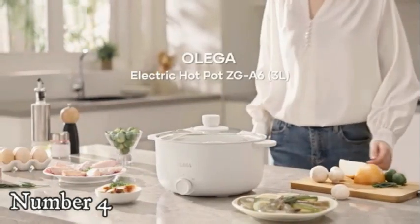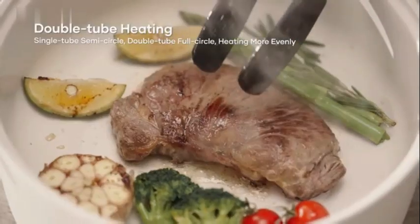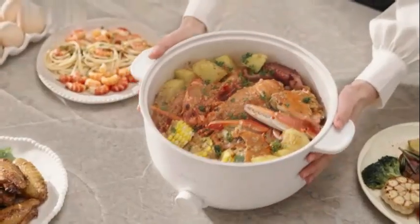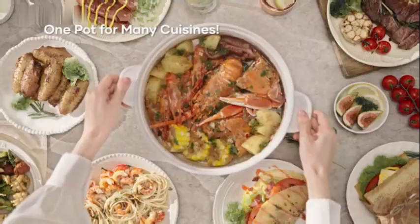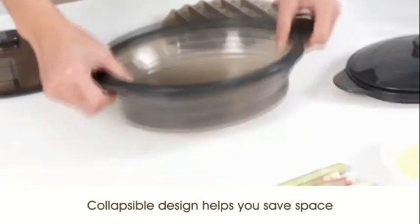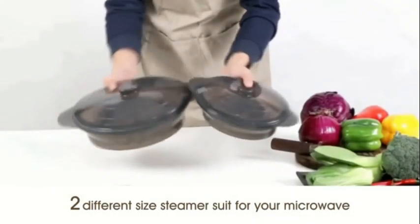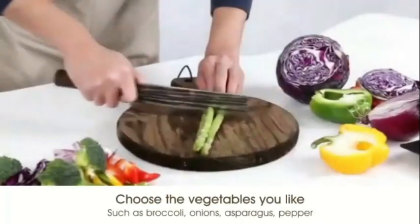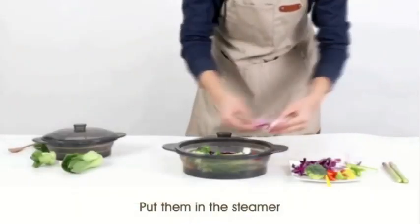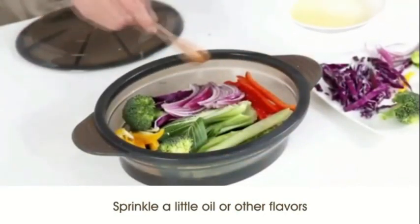Number 4. The Hamilton Beach Digital Electric Food Steamer offers a convenient and efficient way to steam a variety of foods with ease. The sleek combination of black and stainless steel aesthetics adds a touch of modernity to any kitchen. Crafted from durable plastic and bearing the reputable Hamilton Beach brand name, this steamer is designed to withstand regular use. Measuring 13.7 inches in length, 7.28 inches in width, and 12.6 inches in height, the product's compact size makes it ideal for kitchens with limited space.